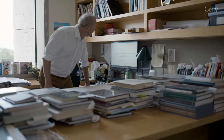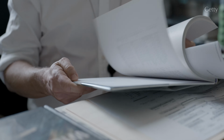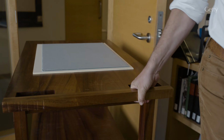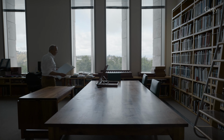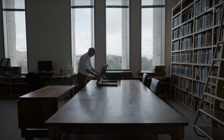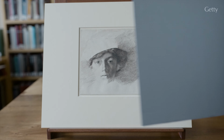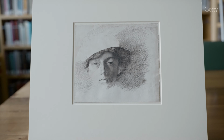I'm Julian Brooks, Senior Curator of Drawings here at the J. Paul Getty Museum. At the Getty, we have tons of drawings by people like Rembrandt, Michelangelo, Andrea del Sarto, Van Gogh. But I have to say, this is one of my personal favorites. Today, we're going to have a look at Charles Samuel Keene's self-portrait of about 1845.